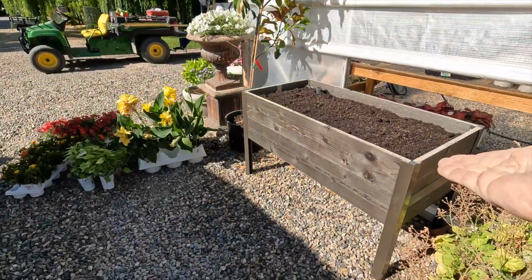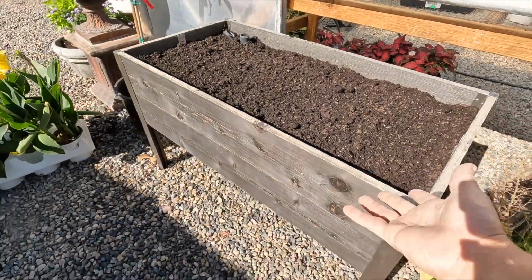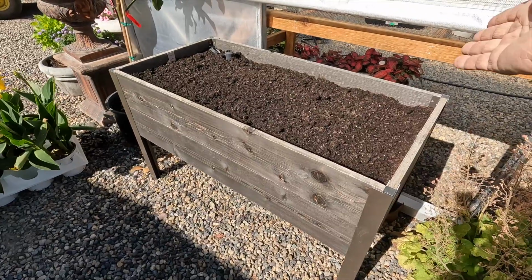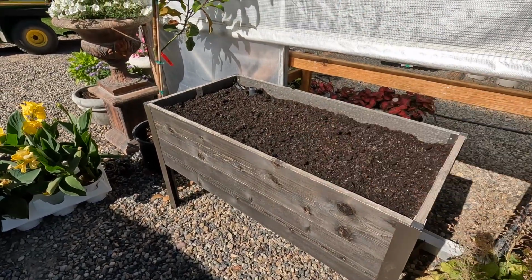Here we are. So we're going to be planting up this elevated raised bed. This is from Gardener Supply. We used this actually in the greenhouse this spring. I grew radishes, beets, and carrots in here. The most beautiful carrot harvest I've ever had, I think. Growing carrots in 100% raised bed mix versus, you know, in native soil, which can be a lot heavier, you get some really nicely shaped carrots.